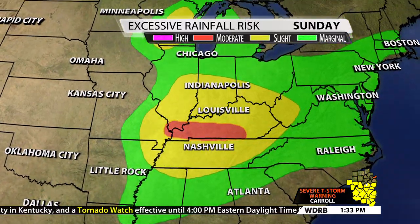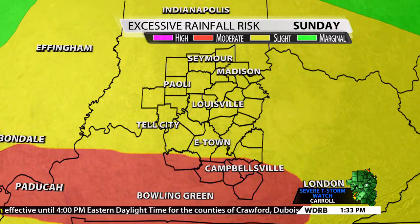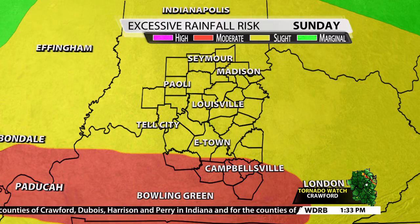Not something we'll watch much, but here's that excessive rainfall risk from the Weather Prediction Center. And again, a big reason why our southern communities are in this moderate, and this kind of works the same way as a regular severe threat does.